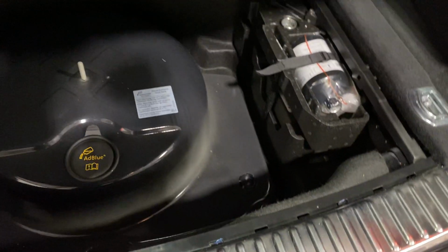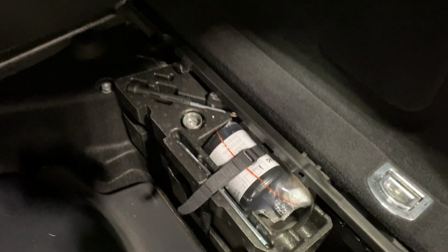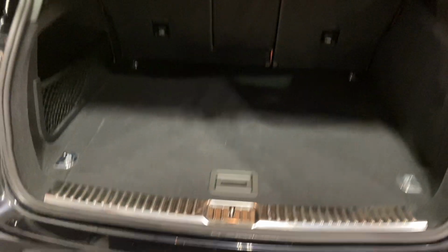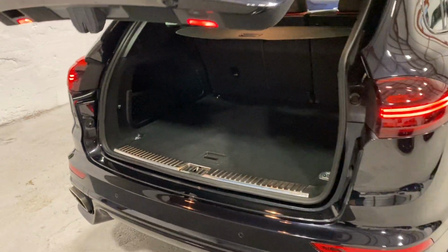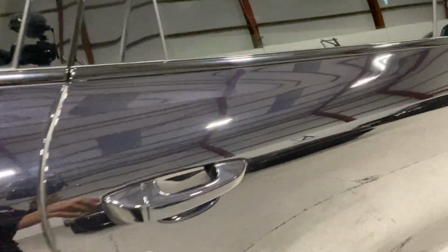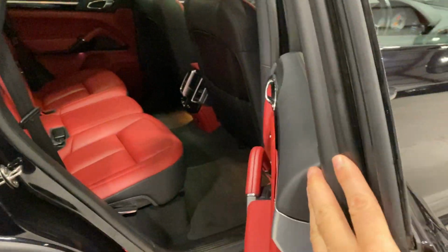Lovely big boot, load space covers in place where it should be, 12-volt socket, storage net. Underneath here, you've got the AdBlue tank and your locking wheel nut and spare tyre inflator kit, which is what comes as standard. Moving on to the passenger compartment to the rear of the vehicle.